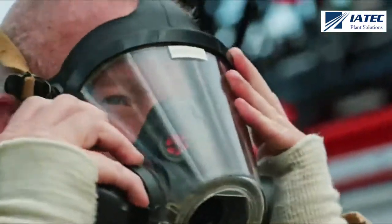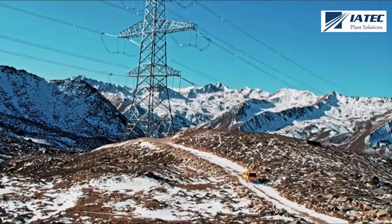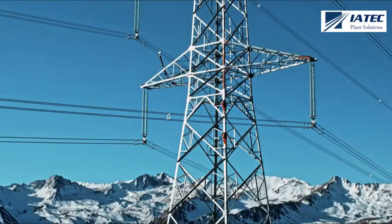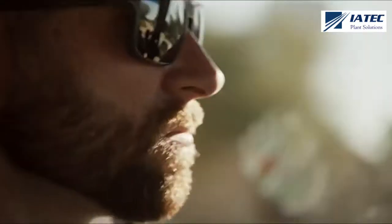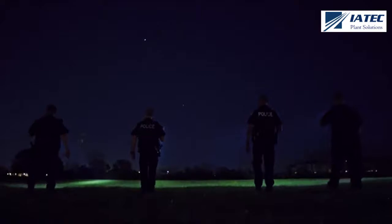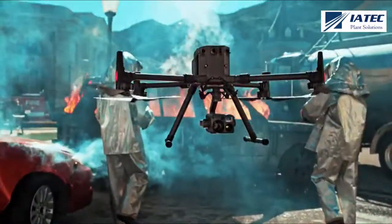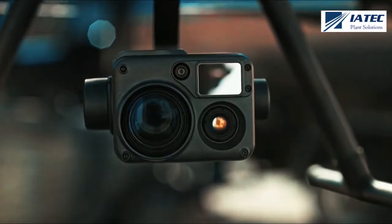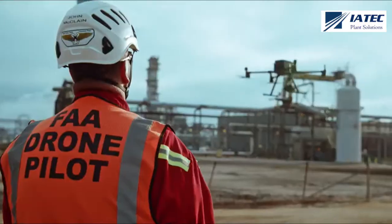Every day, good people fight fire, save lives, and keep our world revolving, even in the toughest conditions. In times like these, nothing is more critical than being able to trust your team and your tools. Meet the new Matrice 300 RTK and Zenmuse H20 Series. Together, they form the foundation for reinventing the world of work.